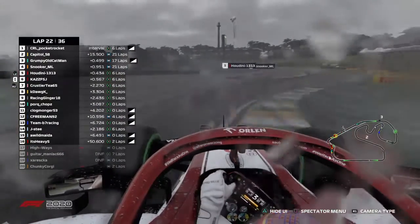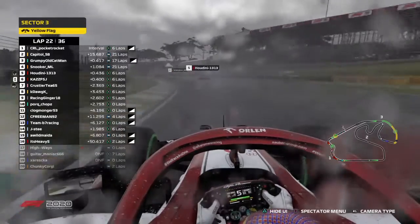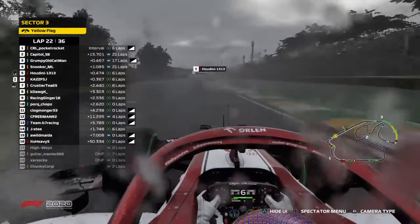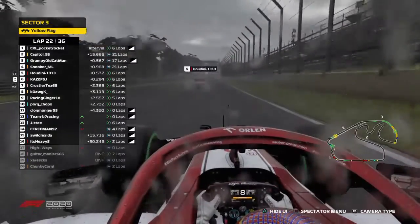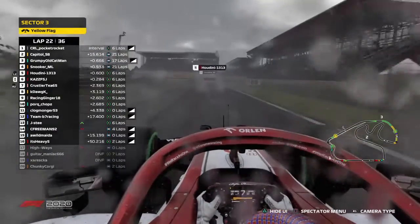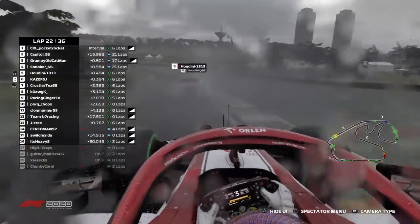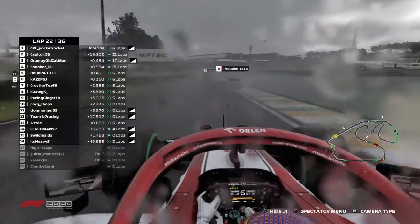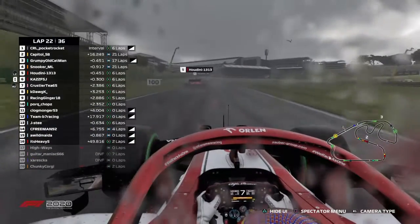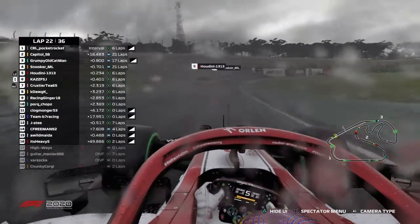But the stewards might take a look at that depending on how the reports turn out, and we'll see how that goes. But unfortunately, for I believe that's C. Freeman, it's getting from bad to worse for him as he is falling down the order. Had a moment through the penultimate corner to start Sector 3, or my version of the penultimate corner, the penultimate to the penultimate corner, I should say, the second to last corner. But gets back on track now.